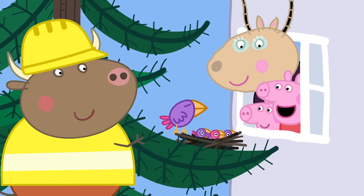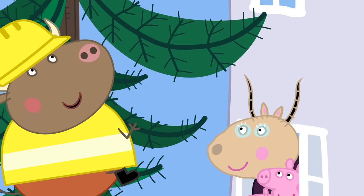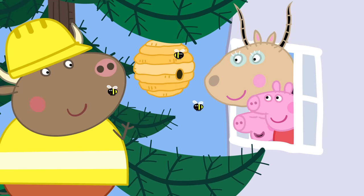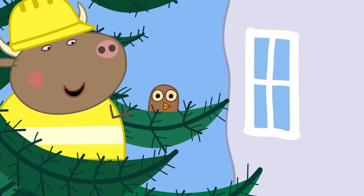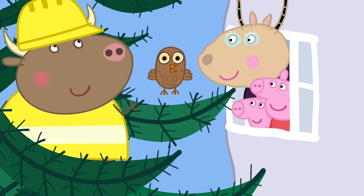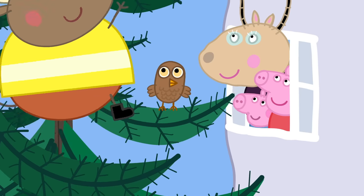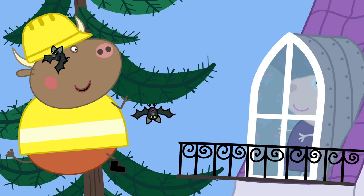Ooh, lovely birdies. I think there's something else higher up the tree. Look what's here! Buzzy bees! Let's see what else there is. I say, look at this! It's an owl! Oh, I think I see something else. Onward and upward. Aha! You've got bats, Madam Gazelle!